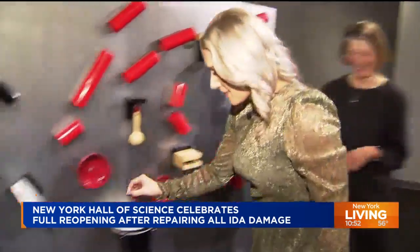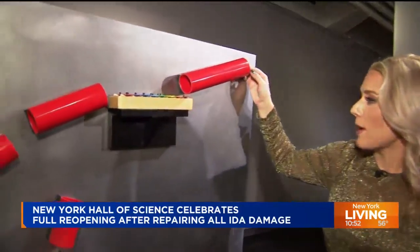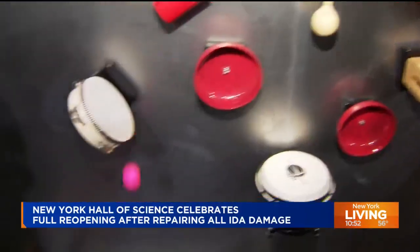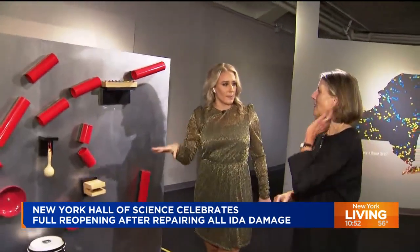I want to try. I'm going to grab the pink one for good luck. Not that I need luck. Wow! I got the drum. Okay, how many minds and brains go into an exhibit like this?